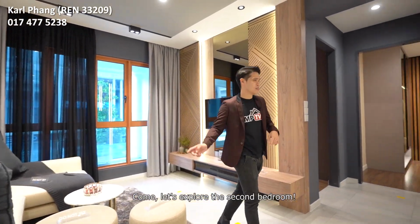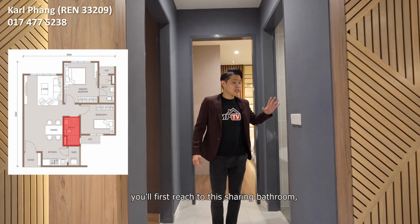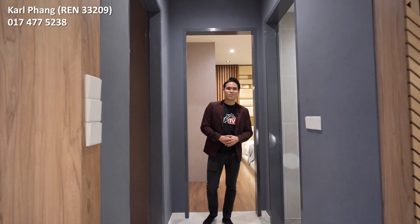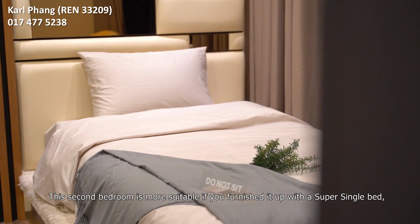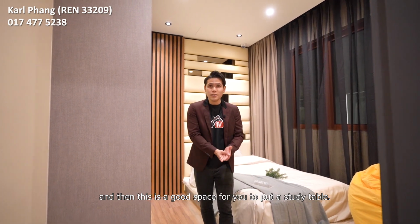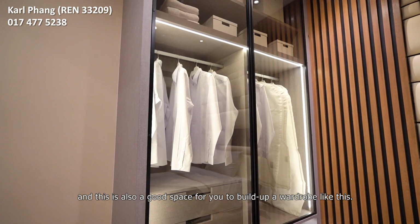Come, let's explore the second bedroom. Before you reach the second bedroom, you will first reach this sharing bathroom. This second bedroom is more suitable if you furnish it with a super single bed, and then this is a good space for you to put a study table, and then this also is a good space for you to build up a wardrobe like this.